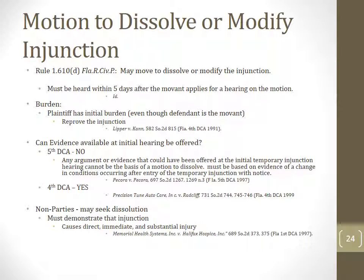You can make the argument to the court that I just proved my right to the injunction last week in front of you, Your Honor. There is a question of what evidence is available after the initial hearing. The 5th DCA has held that any evidence that was or could have been offered at the initial temporary injunction hearing cannot be a basis of a motion to dissolve.